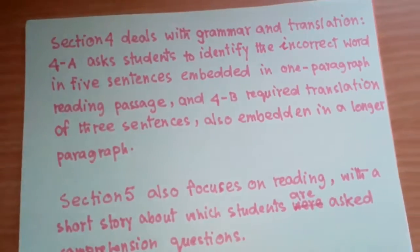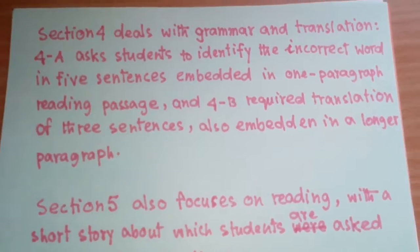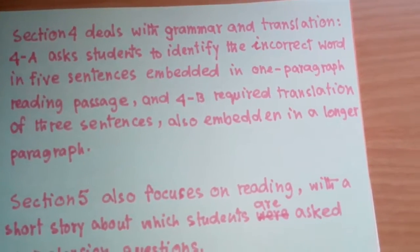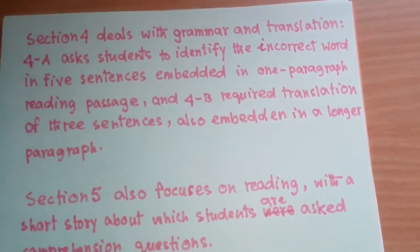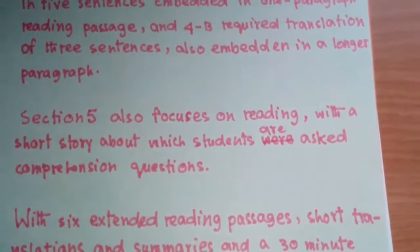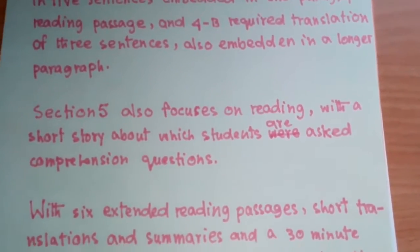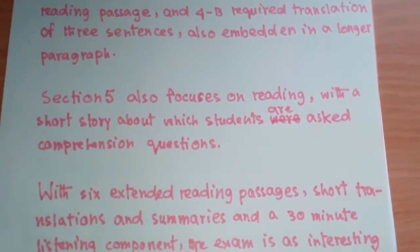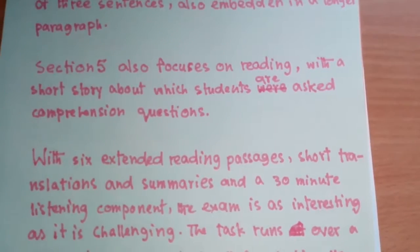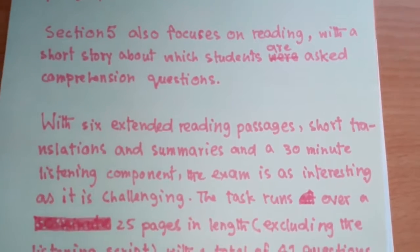4A asks students to identify the incorrect word in 5 sentences embedded in a 1 paragraph reading passage, and 4B required translation of 3 sentences, also embedded in a larger paragraph. Section 5 also focuses on reading, with a short story about which students are asked comprehension questions, with 6 extended reading passages, short translations, and summaries, and a 30-minute listening component.